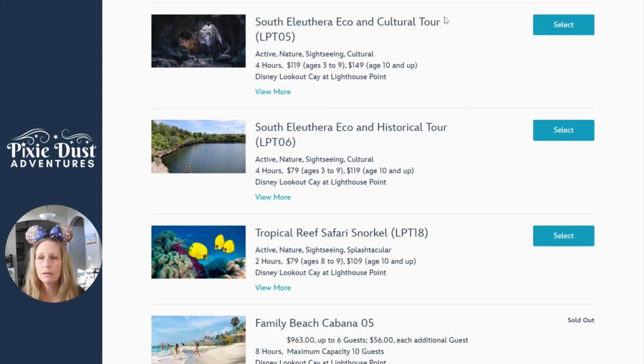South Eluthera Eco and Cultural Tour and the South Eluthera Eco and Historical Tour. Both are 4 hours, so a little bit more than half your day. The cultural tour is a little bit more money, $119 for children, $149 for adults. And the historical tour is a little less, $79 for children, $119 for adults. This eco and cultural tour visits some additional stops.